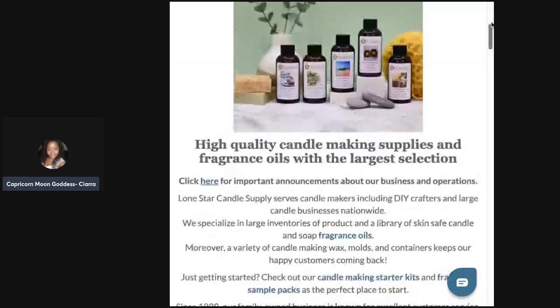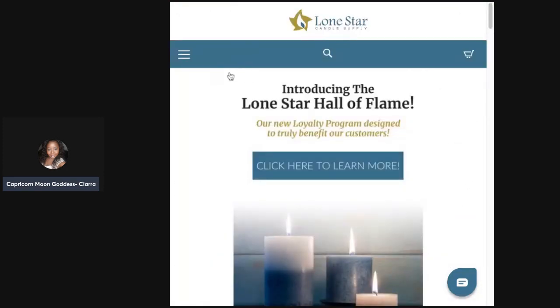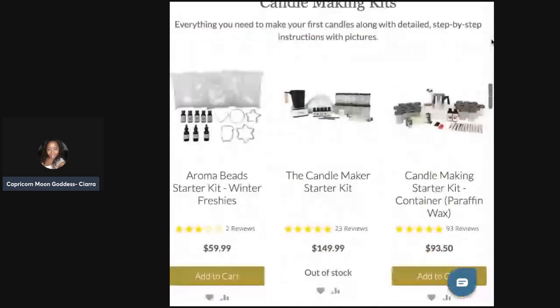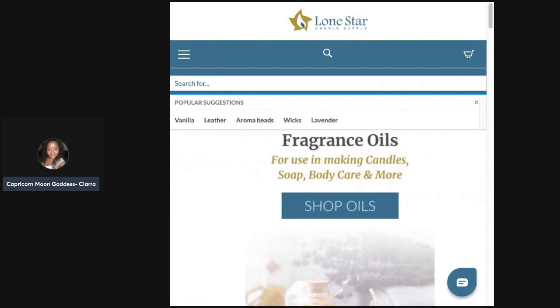So it says high quality candle making supplies. Go back. Go back to the self-care selection. I don't know how to get it to go back, but the 2 that I got from the self-care collection are black chamomile and eucalyptus tea. So let's go to black chamomile.